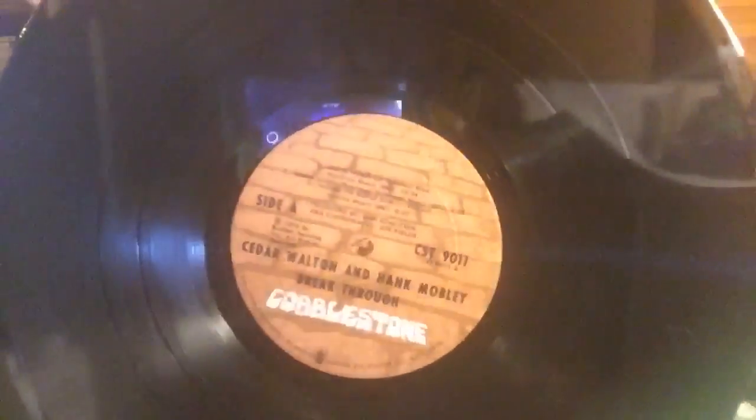This is on Cobblestone, subsidiary of Buddah Records. And absolutely love Hank Mobley. His first album, notoriously one of the rarest jazz records that you can pick up on Blue Note. Original, really nice copies go for thousands of dollars, like $1,000 or $2,000. So anytime I can find his stuff pretty cheap, I will grab it.